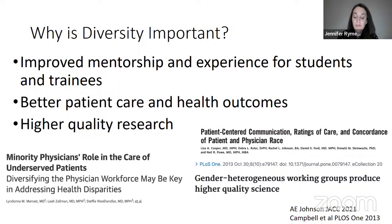And we certainly know that there's increasing evidence for research groups and workforces and task forces that it's important to have gender heterogeneous working groups. And I think a lot of the professional societies have caught on to this and are trying to increase representation because it increases representation of ideas, new thoughts, and certainly potentially higher quality research.